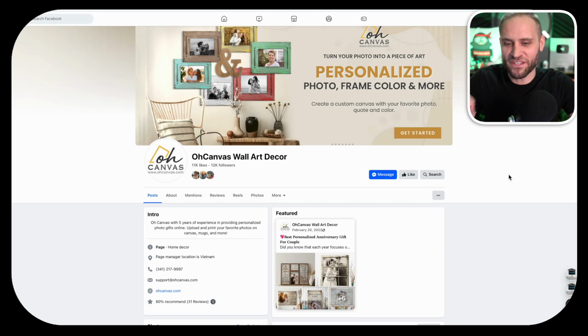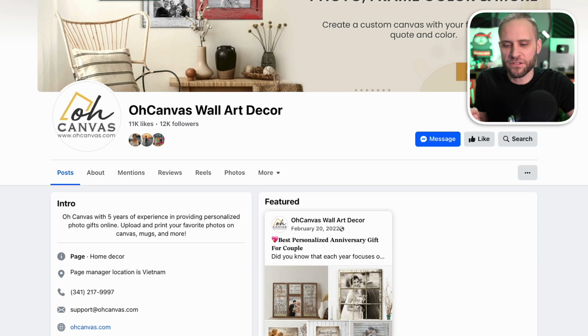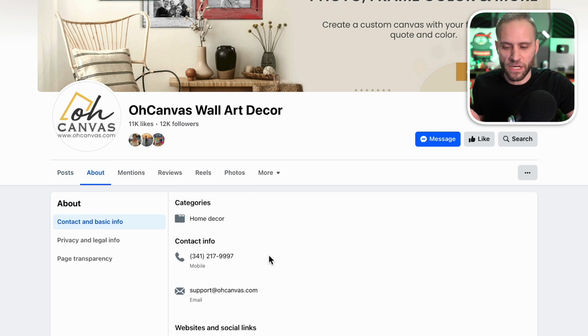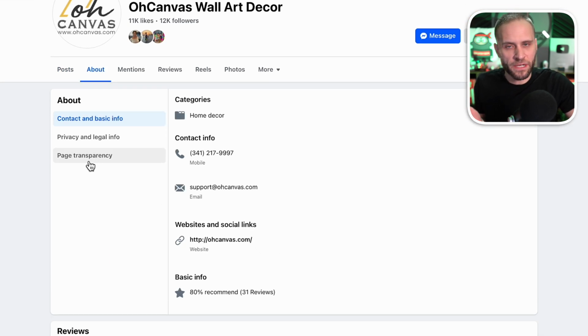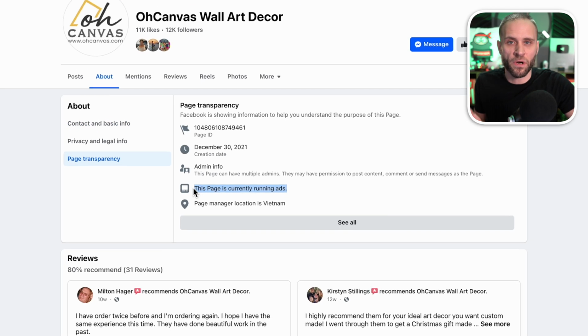Now, in terms of ads, this store is running ads on both their Facebook page and also on their Instagram page. We can see that by navigating to the About tab right here and then scrolling down a little bit. If you then click Page Transparency, you can see that it says this page is currently running ads. In a moment, we're going to do a tutorial to show you how to place ads on Facebook and actually show them to members of your niche by building a good audience.